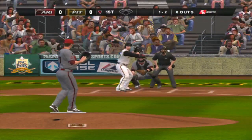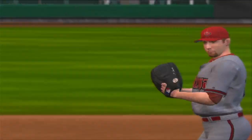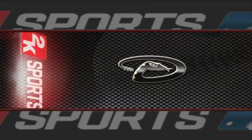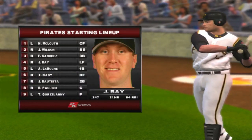A 1-2 pitch coming. Fastball swung on and missed. He struck him out. 1 away. Well, he was looking dead red. He got the fastball, but he could not. A fantastic strikeout pitch here. It's headed down and in, and the batter just didn't have time to adjust. He never had a chance on this one.